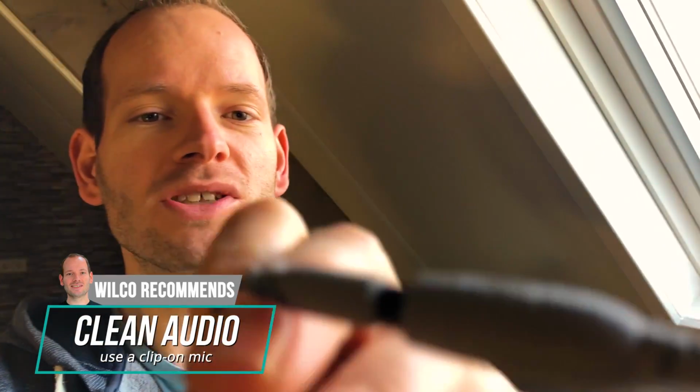Right now, I'm using a small clip-on mic. It is from Rode. I'm not sure if you can see it because it's actually clipped onto my iPhone right now, which I'm using for recording. But it makes it easy as well to actually have good recording, because usually you're a couple of meters away from your camera and your camera's not going to pick up the best audio. So a clip-on mic, highly recommend it.